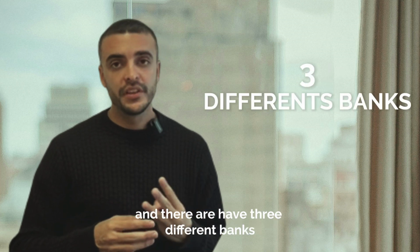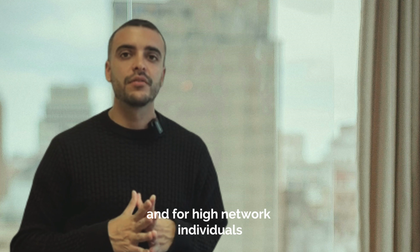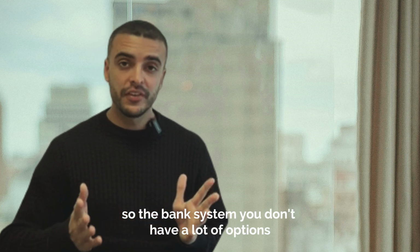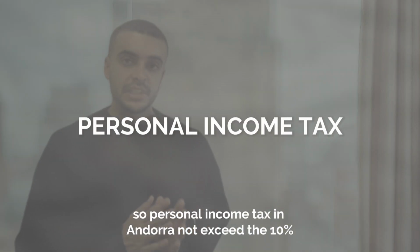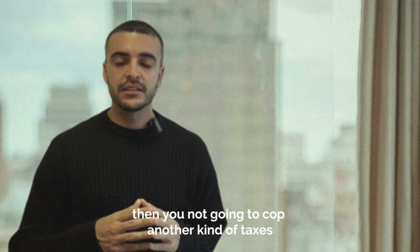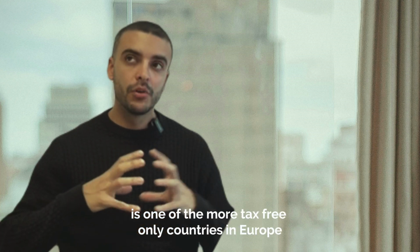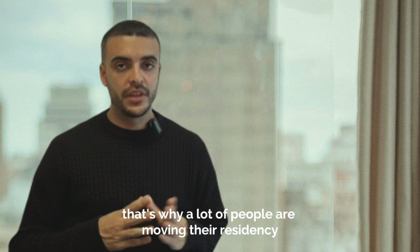Andorra has 3 different banks, very solid. They are very welcoming to expats and to high net worth individuals. So you don't have a lot of options in the bank system, but it's a strong one. Personal income tax in Andorra does not exceed 10%, and you're not going to have other kinds of taxes like gift taxes, inheritance taxes, etc. So it's one of the most tax-friendly countries in Europe. That's why a lot of people are moving their residency there.